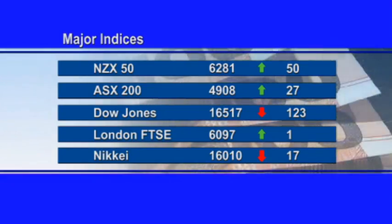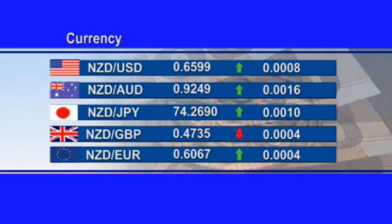The NZX 50 has closed the day up 50 points. It's now at 6,281. The Dow Jones is down 123 points. To the exchange rates, the Kiwi dollar is down very slightly against the pound, but we are up against the other currencies we follow.